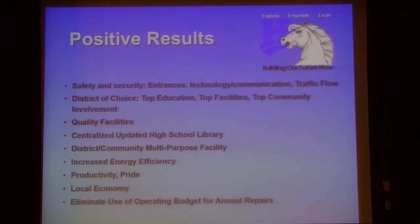So when you look at this, the question is, and we had this question before, what are the positives? What are the telltale signs that this is worth it or positive or even needed for a Horseheads Central School District? Well, you heard many ideals and concepts along the lines of safety and security. In this day and age, we can never be too careful. Our entrances, our technology and communication need to be brought up to the appropriate time to prepare our students for post-secondary education as well as the world of work around them.